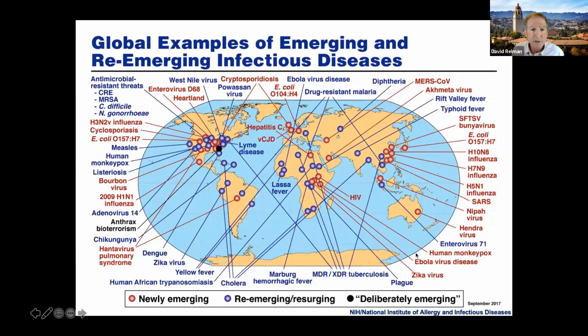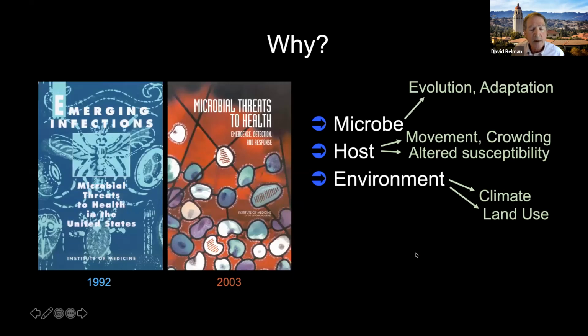Some of this, of course, is due to a surveillance artifact. We're simply better at detecting emerging events and microbes than we were previously. But there are a number of factors that we do believe account for an increasing frequency of these events. And these factors result from a great deal of work that's now ensued in the last 20 years, some of it led by the National Academy of Medicine through a group called the Forum on Microbial Threats, which I had the pleasure and honor of chairing for about 10 years.